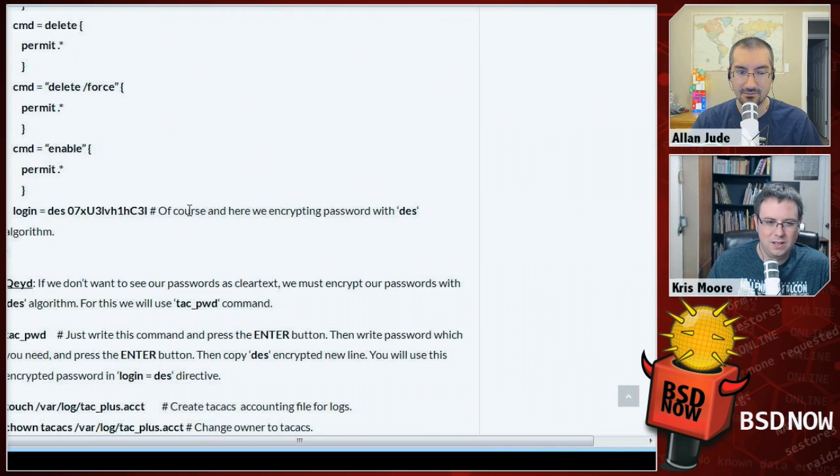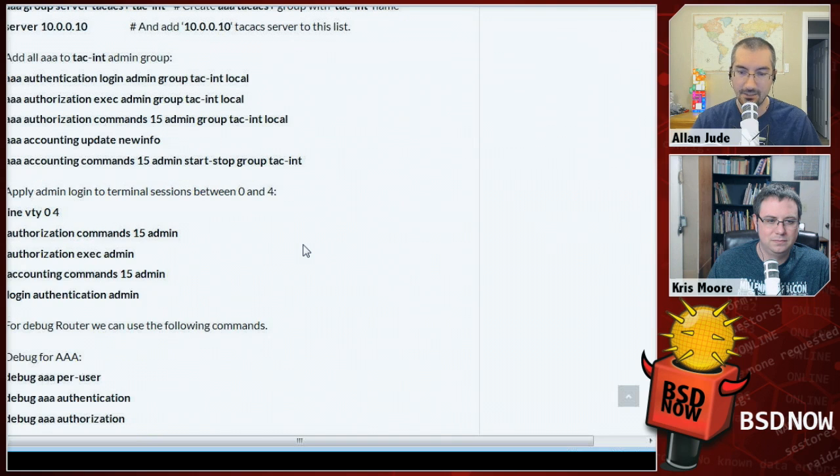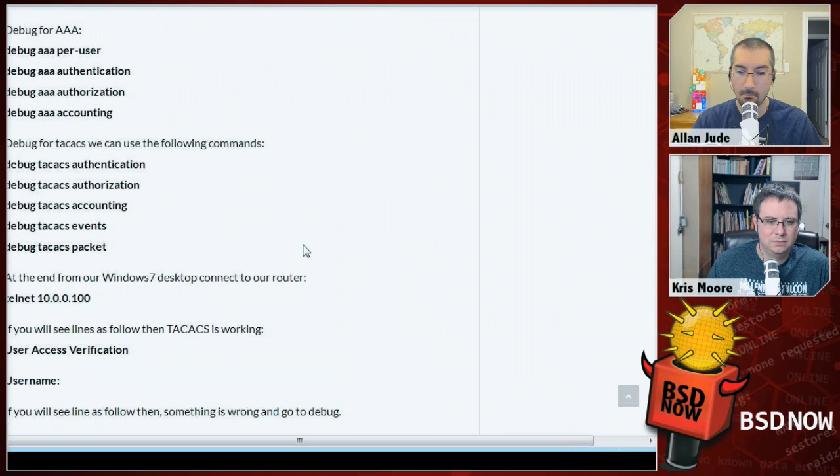And it's got all the instructions here for setting up FreeBSD, setting up the software on FreeBSD, and configuring the router to use the FreeBSD server. In this case, they actually run the FreeBSD TACACS server in a VM on a Windows machine. So they show you how to network it to your network so all the routers can find it and everything. And yeah, it's a good tutorial if you have a bunch of routers you need to manage in your network.